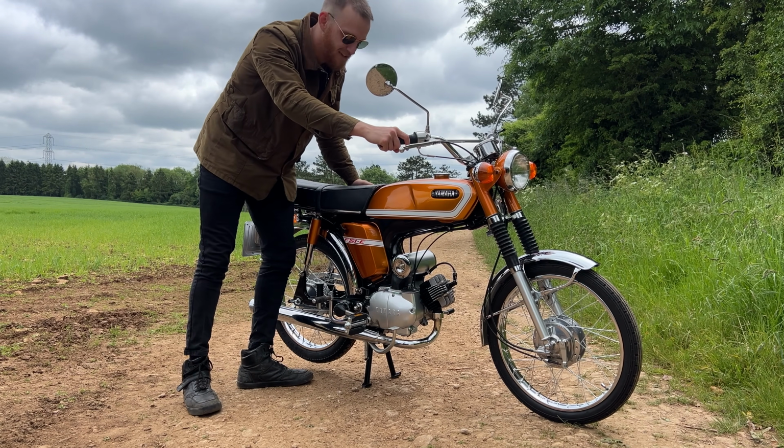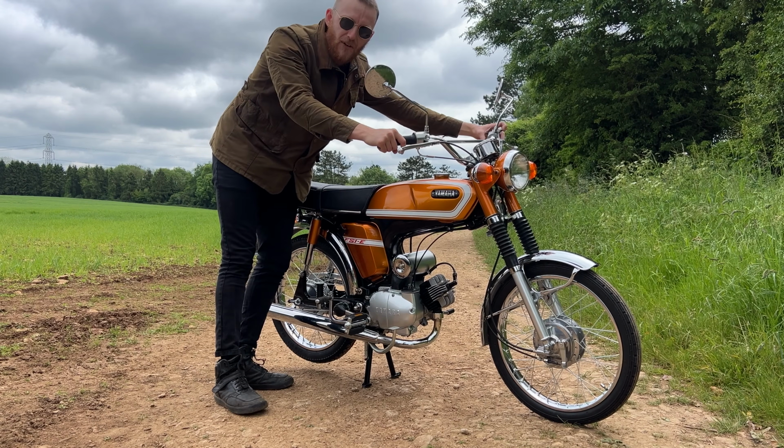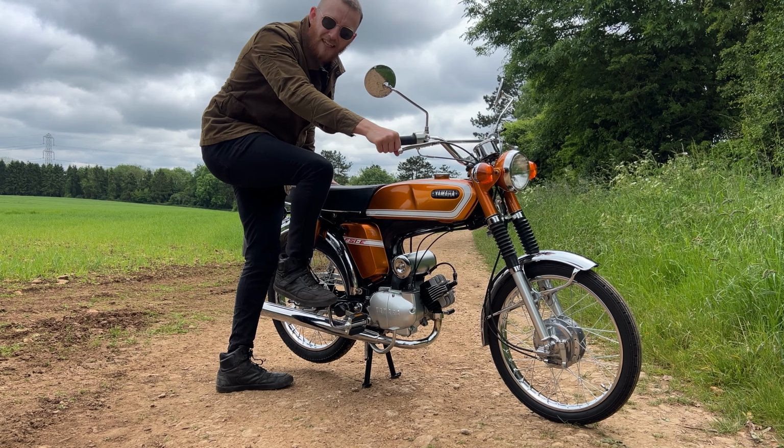Here's how we start it. Got our ignition key on the left, kickstart here, got a choke lever here that you pull in. Shouldn't need it because I have had it started.